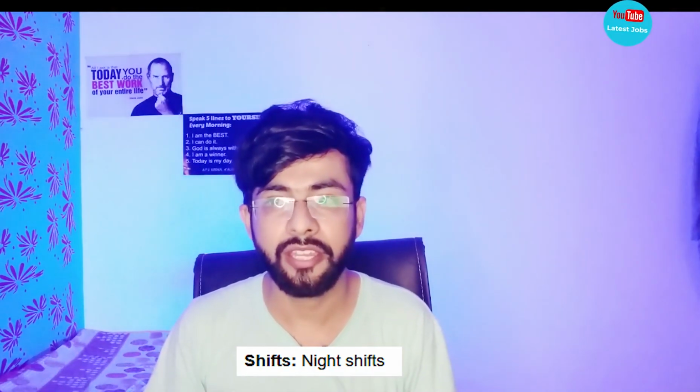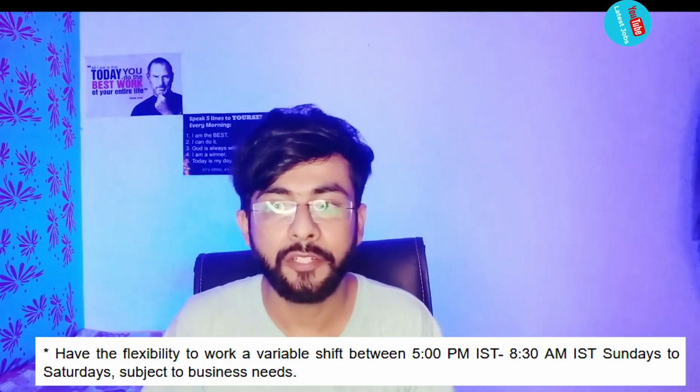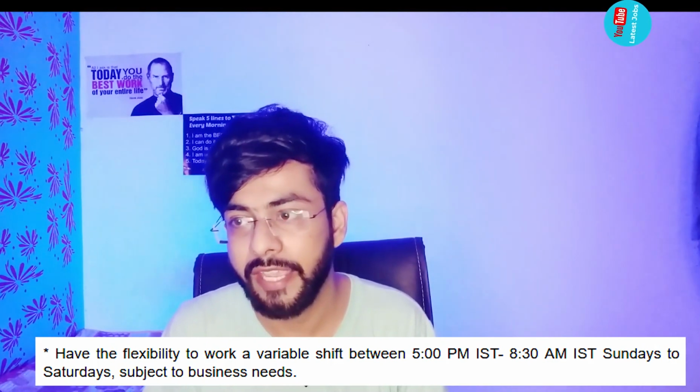So if I talk about the shift part, this is going to be a night shift. They clearly mention over here you need to work only at night. So this is basically a night shift. The timing is also provided: you have to be flexible to work variable shifts between 5 p.m. to 8:30 a.m. Indian Standard Time, Sunday to Saturday, subject to business need.